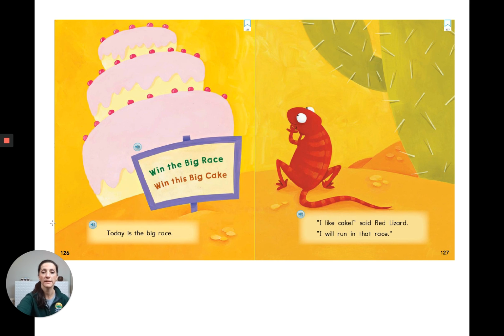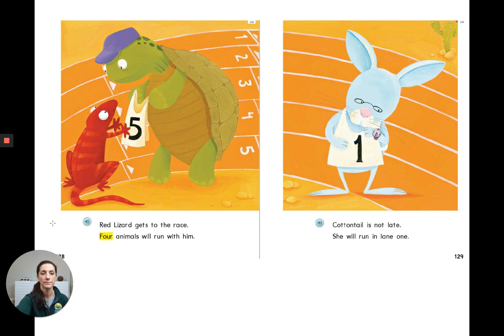Today is the big race. I like cake, said Red Lizard. I will run in that race. And he's saying that because if you look at the sign, it says, win the big race, win this big cake.